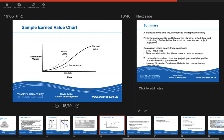Earned value is looking at the plan value for the project. So we're looking at cumulative values against time. The plan value is a curve, as we've seen there. The actual costs and the earned value are elements that will affect that plan value curve. So at any point in time, we can look at that plan value curve, look at what the actual costs are, and make sure that in terms of financial constraints, we are keeping the project on line and on time and within budget.